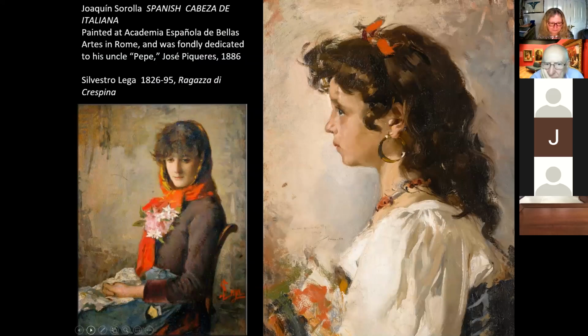So in Rome, clearly, Sorolla is thinking about how he is going to make money from a popular artist. He wants to be, and there's nothing wrong with this, rich and famous. And the road to that is costumbrismo. So not surprisingly, here we've got an Italian version of it. So the little girl, as you can see, has Italiana in her title.